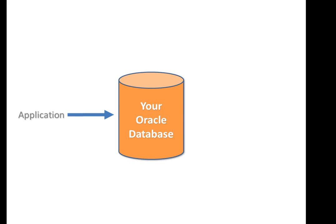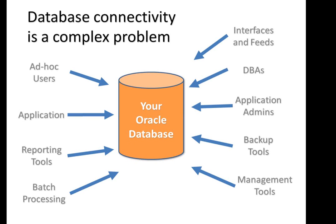Well, we've got a database and we've got an application accessing that database. But from a security perspective, the database connectivity problem is actually a pretty complex problem. This is one of the challenges that a lot of people face, that you're not having just an application access your database. You have many different people. You've got ad hoc users maybe doing ad hoc queries. You've got reporting tools. You've got batch processing. Tons of things coming in on the back end in terms of interfaces and feeds.